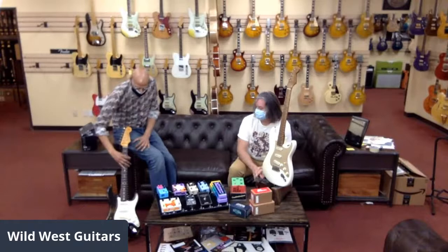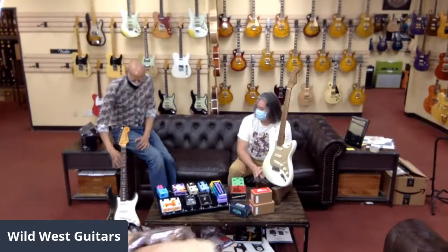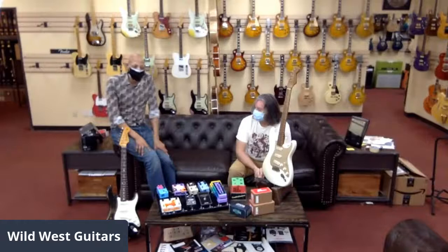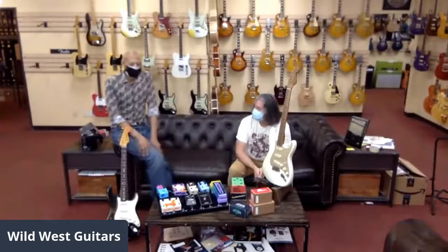And I think with some of the news that the Fender Custom Shop has made, a lot of their young, up-and-coming master builders are being overlooked. We're just lucky to be able to get examples of these guitars and periodically showcase them for our Wild West Guitars discriminating customers.